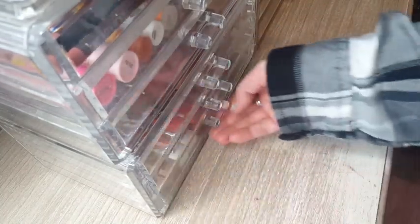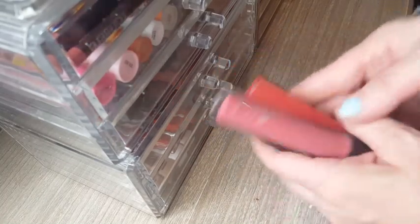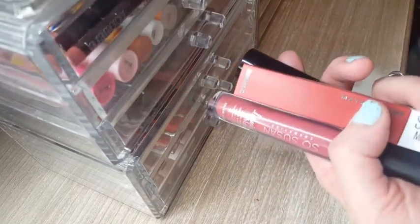So these are the three lips I'm pulling. I'm pulling a pink, a red, and a vamp. So I'm pretty happy about my selection.